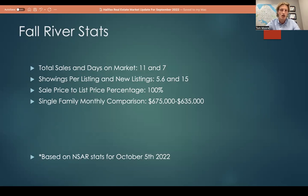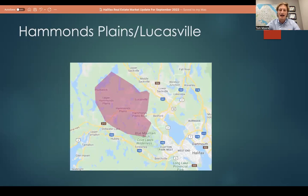Sale price to list price percentage, 100%. Single family monthly comparison, 675,000 versus 635,000. Steadily seeing that number drop off. Sale price to list price percentage, I think Fall River won it back in February when the sale price to list price percentage average was 145%. And the average was like 800 grand or something. So I don't know. There were a couple of houses I saw go for way, way over asking. Not that they definitely shouldn't have, but I'm not going to badmouth anybody on here.